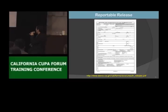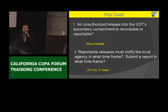And for a close-up look of this and more detailed information on recordable versus reportable, there's that link again at the bottom that you can just click on if you want the presentation, and it'll take you right to the site to get you more information on recordable versus reportable. All right, so again, pop quiz.